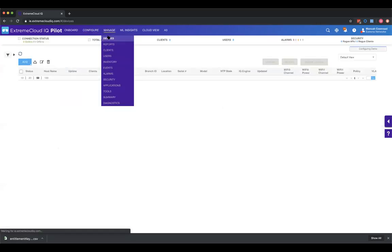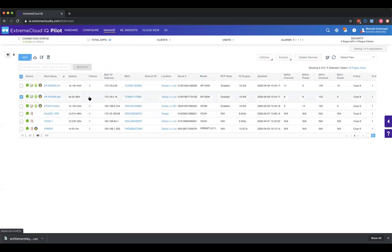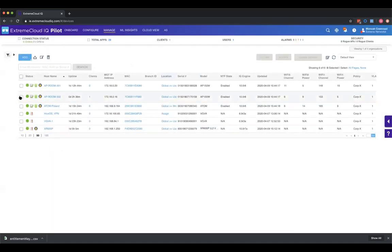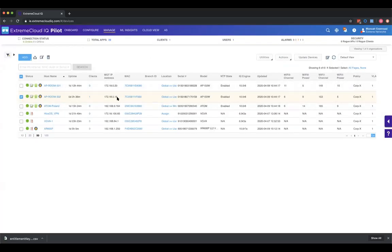Let me see what happens when the clients connect to the AP. We have a client connected to AP room 302. Let's see who it is. It is a client from room 301, so it has roamed to another access point, a neighbor access point. What we can see then is there is a GRE tunnel between these APs. All the traffic is tunneled back to its own AP. There is a GRE tunnel from AP 302 to AP 301, and the client traffic is tunneled back to its own AP. So this is AP 302, this is AP 301.